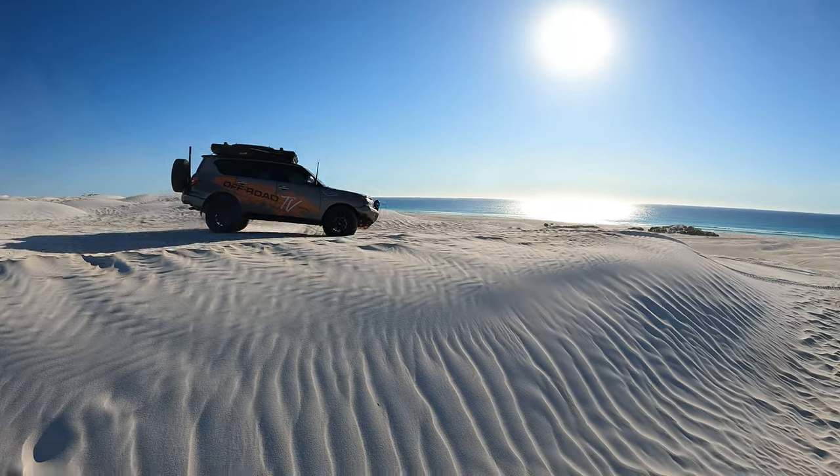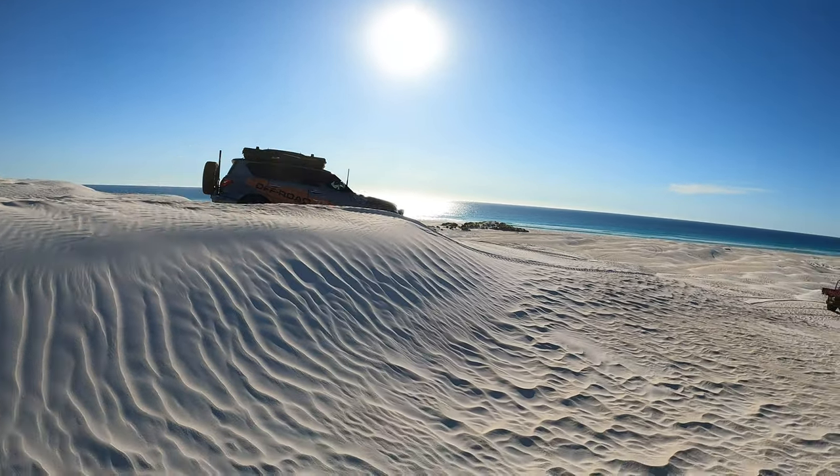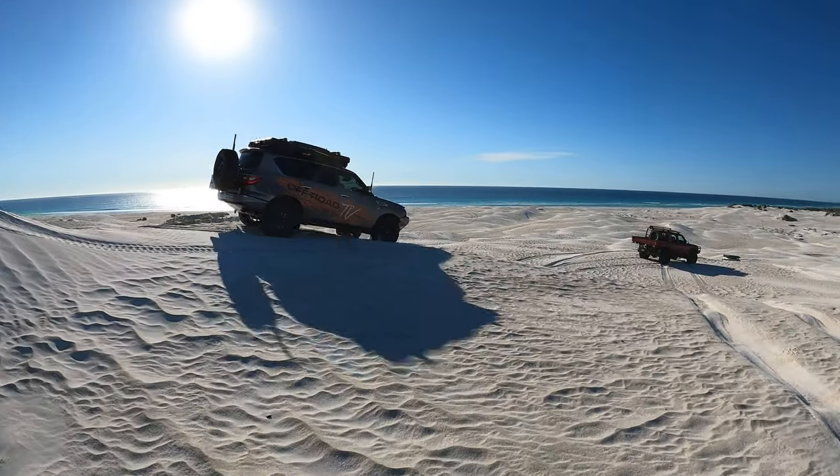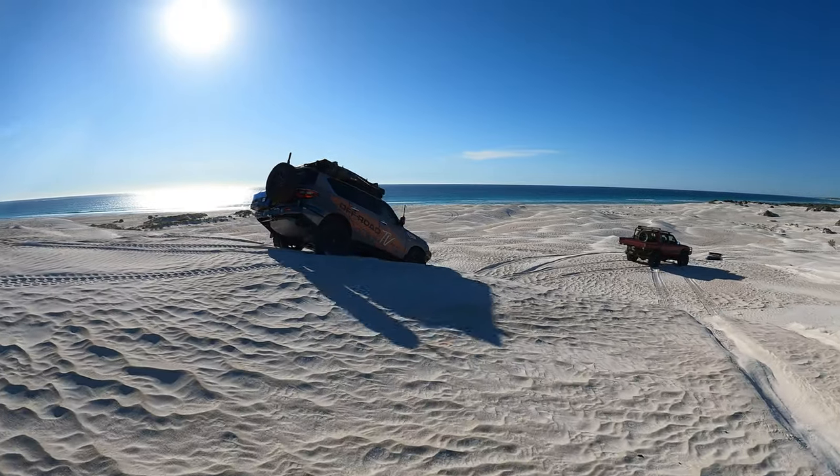Just look at this place. Isn't that just incredible? This is an hour north drive from Perth, and anyone can just come here over the weekend and just go have fun.